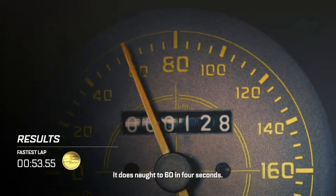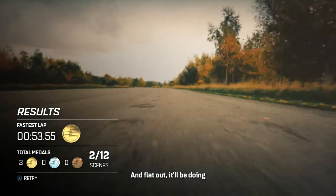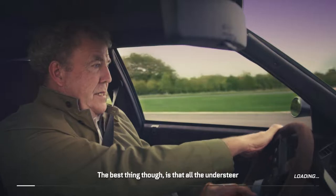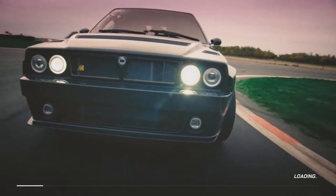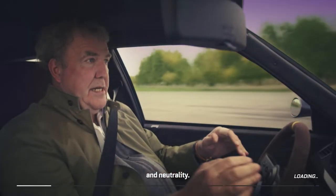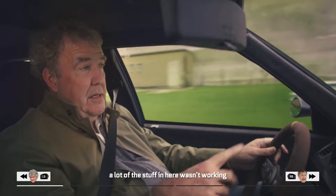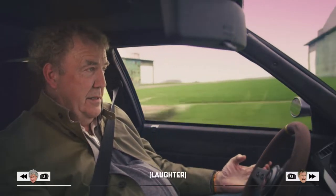It's a hatchback. Okay, so here we are, and there it is. It does 0-60 in 4 seconds, and flat out, it'll be doing more than 160 miles an hour. The best thing, though, is that all the understeer you got in the original car has been replaced with an extraordinary amount of grip and neutrality. You have got to love the Italians, haven't you? I mean, Eugenio said a lot of the stuff in here wasn't working because if it was working, then it would be an Audi.